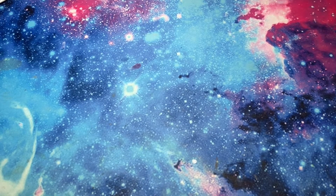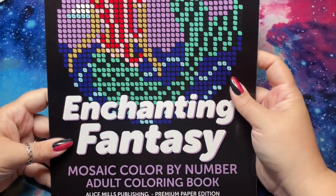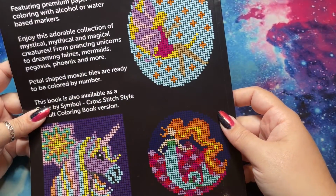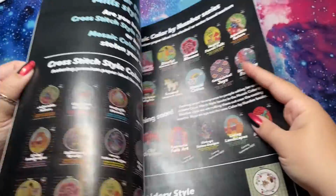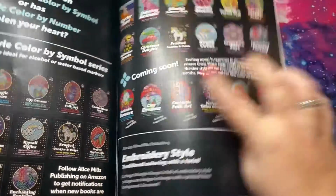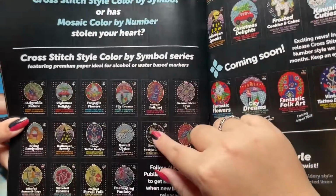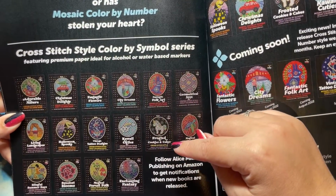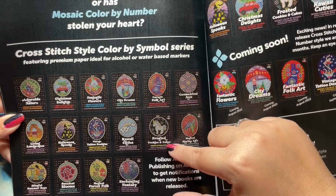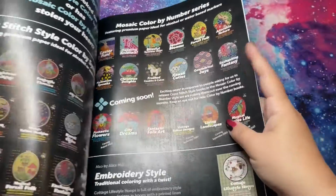Okay. Then she also got me Enchanting Fantasy by Alice Mills. This is one of the mosaic versions. I don't know if she continued to number them. It doesn't look like it. But I love this series. I've been collecting them all. Wow, there's tons of them. So this was before these came out in this style. So I feel like in this style, sorry, this is the fancy paper. I want to say I have up until Frosted Cakes. And then I started buying them in the other style. I don't know. Who knows?